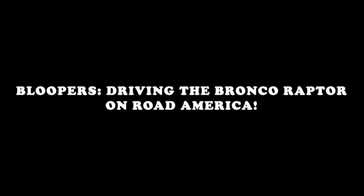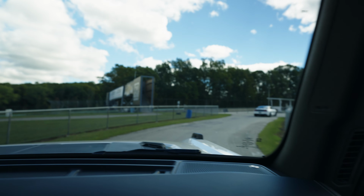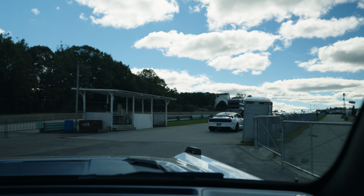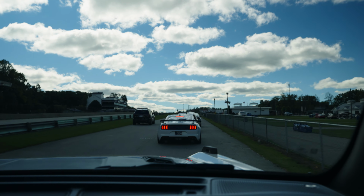This is the first Raptor R. Well, not Raptor R. What did I just say? Is this the first Bronco Raptor to go on Road America? Road America, guaranteed. Look how much bigger we are than everybody else. You can almost cut the track, right? So you can literally tower over everyone.